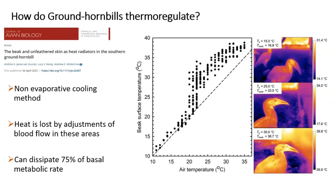And the graph also just shows the surface temperature of the beak increasing as the air temperature increases, and it actually becomes hotter than the surrounding air temperature. And they can amazingly dissipate up to 75% of basal metabolic rate this way. And this is also seen in other hornbills and is also known in toucans.